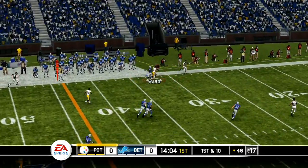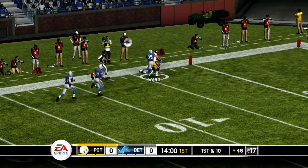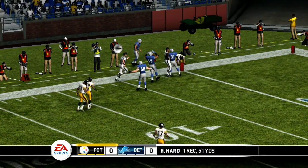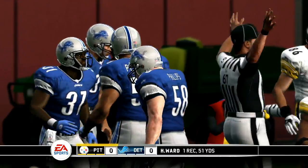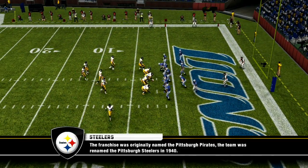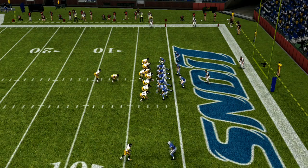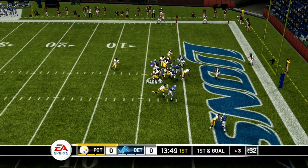Here's the pass. Leaping catch. To the 10. He's knocked out at the 3-yard line. And there you see just a little bit of how tremendous these athletes are in the NFL. The ability to go up above the defense and make a play like that, that was fun to watch.